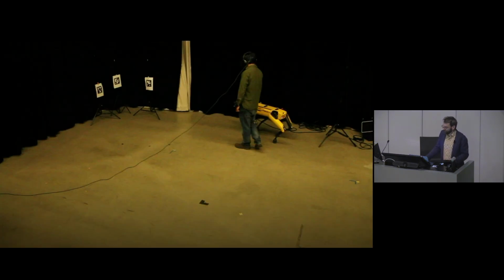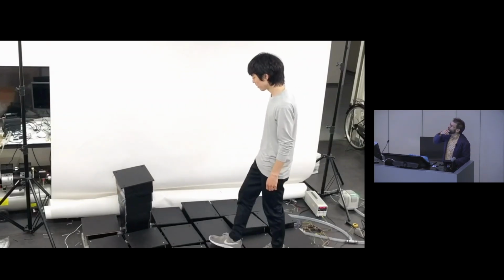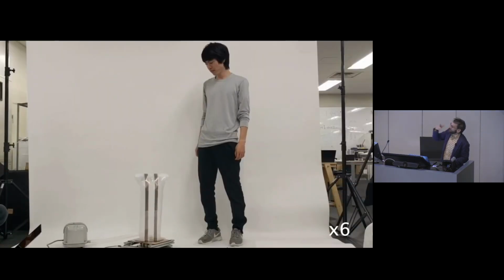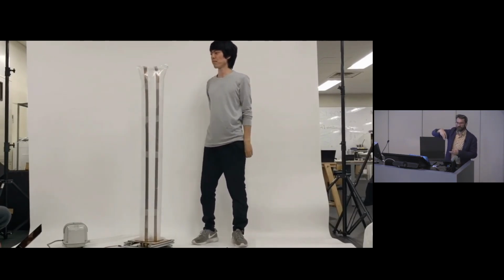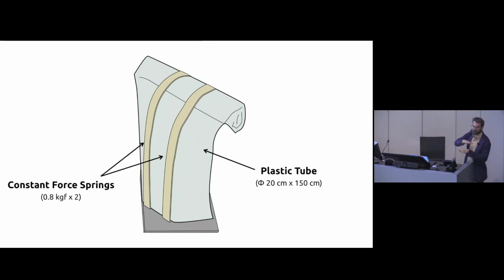And so one very simple one was this one here, where we've been playing around with soft robotics for quite a long time. The idea here is this is a soft robotic actuator based on a constant force spring. So you can have a lot of volume, a lot of expansion from a very compact tile.